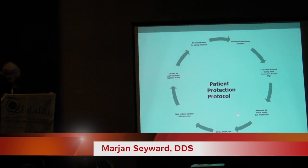They get their own alternate air, a nasal hood, not nasal prongs, eye protection. And then we've got the dental dam and cleanups, high volume suction and saliva ejectors, the cutting of the restorations in chunks as opposed to pulverization, and then the rinse after mercury removal with the high volume suction.